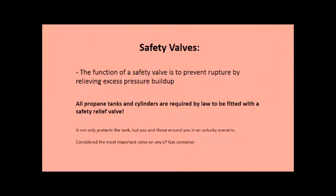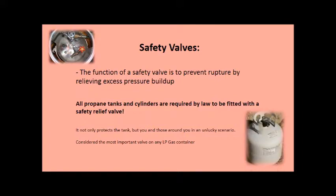Safety valves. The function of a safety valve is to prevent rupture by relieving excess pressure buildup. All propane tanks and cylinders are required by law to be fitted with a safety relief valve. It not only protects the tank, but you and those around you in an unlucky scenario. Considered the most important valve on any liquid petroleum gas container. These are examples of safety valves.